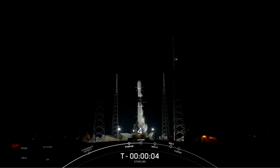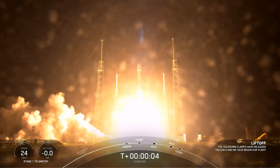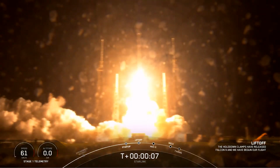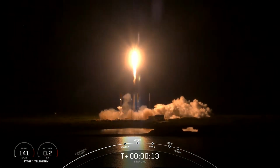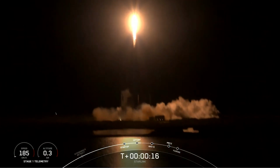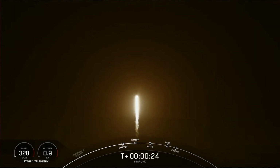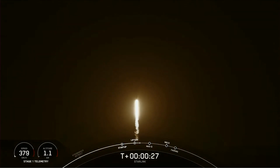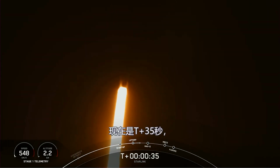T-minus 5, 4, 3, 2, 1, ignition, liftoff. Vehicles pitching downrange. M1D chamber pressures are nominal. We're now at T plus 35 seconds.